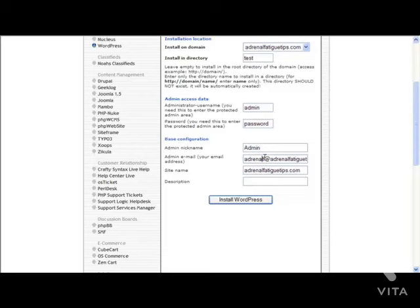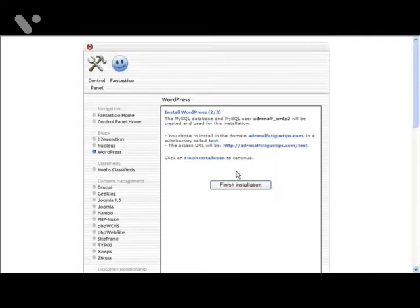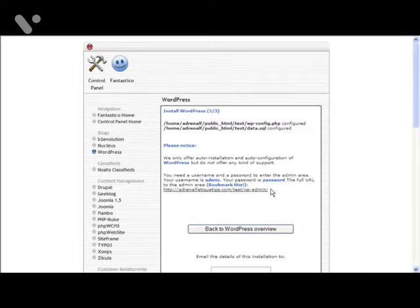This is an email address. Then you put your site name in here. It doesn't matter too much what you put here, as you can change these later on. But those are what you put in. Then you click install WordPress. You click finish installation, and then it's done. That's it. That's all you need to do, and you've installed WordPress.